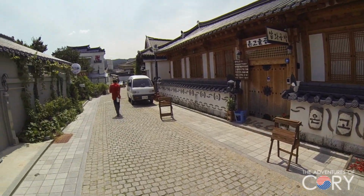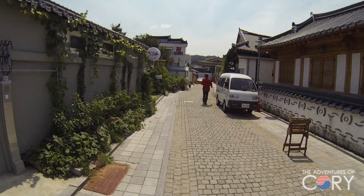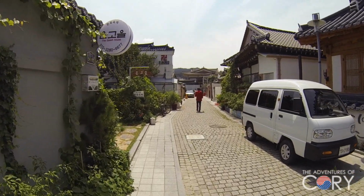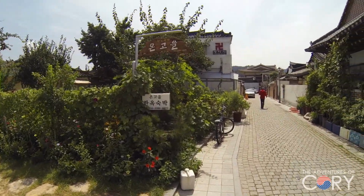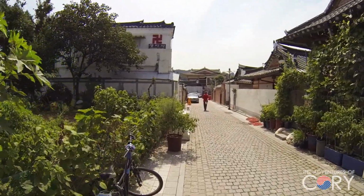Pressed flower. I like this little alley. You can learn how to do pressed flower there. Cool. For me, it seems like it might be simple. Grab a flower, sit on it, it's pressed. I like that you have to sit on it. Sit on it, blow dry it. Whoa. Nice.